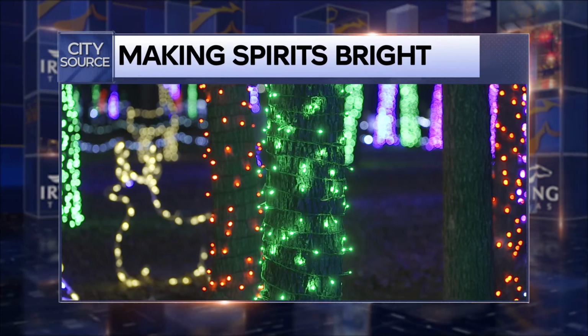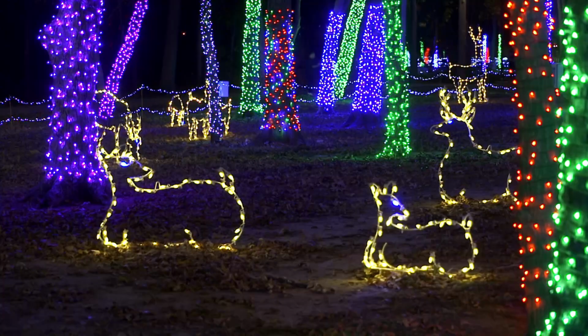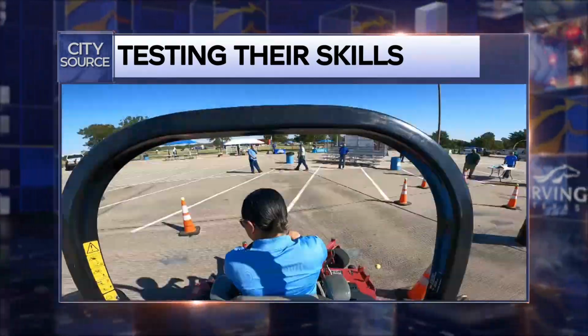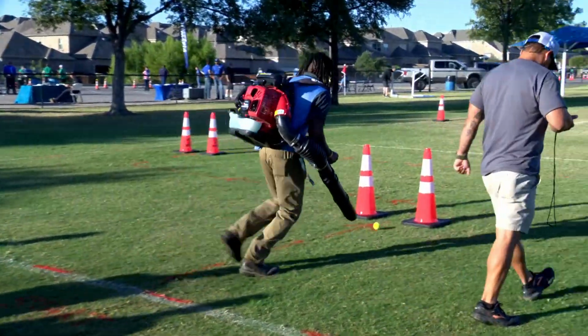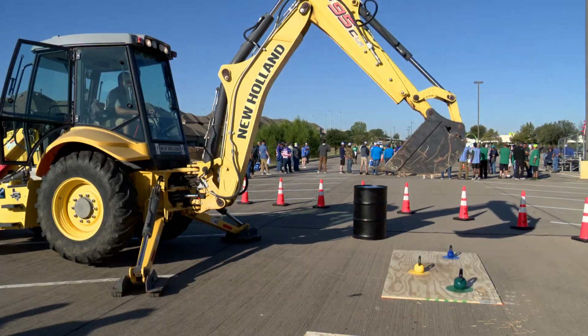Making spirits bright. Everybody loves Christmas lights, and especially if they're not putting them up, right? The city of Irving is lighting up downtown for the holiday season. We have the best spots for taking in the lights and sights. Golden anniversary. You only turn 50 once. The Irving Convention and Visitors Bureau marks a milestone, and we are inside the big celebration. Testing their skills. I always love to compete and represent my city. Parks and Rec teams take on some unusual challenges that relate to their jobs. See the tough obstacles they can make look easy. Plus how you can help families through Blue Christmas. Now on City Source.